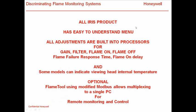So let me go through why the IRIS product is so different. There were three areas where we concentrated. One was how to make the adjustment easy for users. So all our processors have built-in push buttons, displays, meters, everything else, so that it's easy for you to repeat whatever the setups are. And all of the menus are very easy to understand, basically in the English language, so you don't have to work out what numbers or short forms mean.